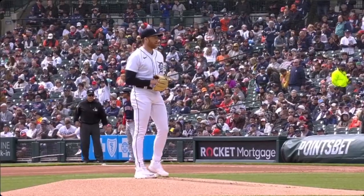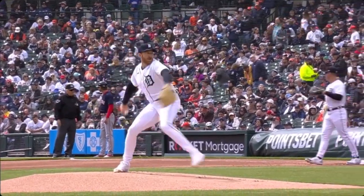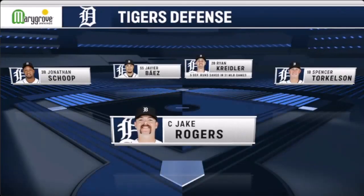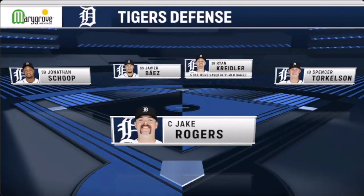How does he improve? We'll soon find out. Well, I don't think he needs to try too hard. I think he overthrew in his first outing. Javier Baez and Jake Rogers is doing the catching.